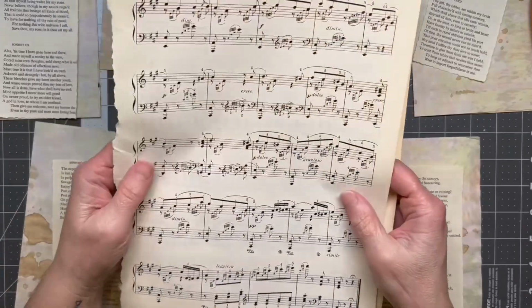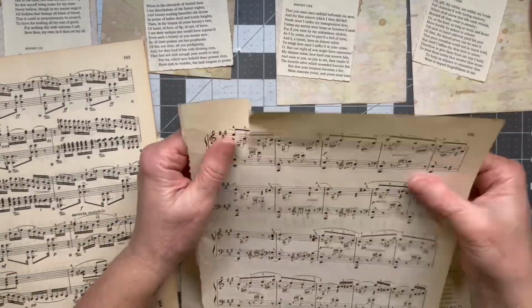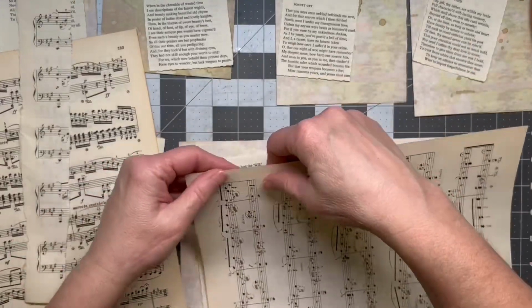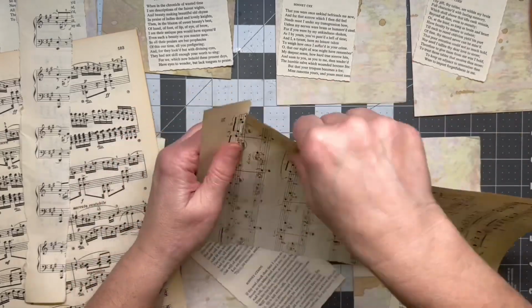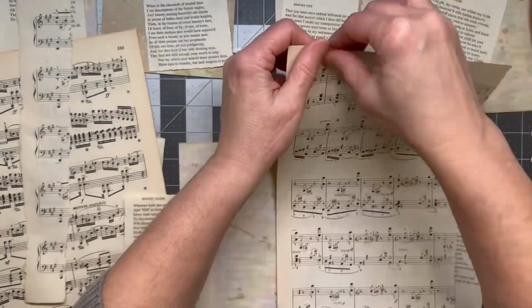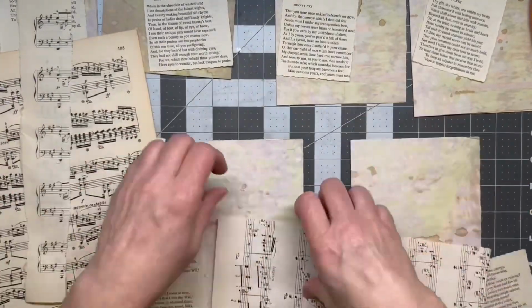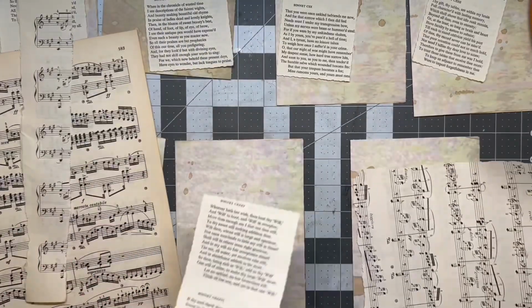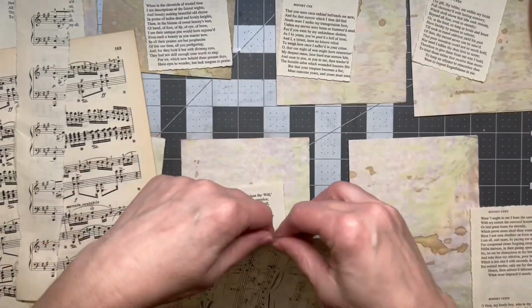I went and grabbed some music paper too, so let's see if we can put some of this on there. Let's just try random tear. This is so thin and easy to tear. So let's just see. I have no idea what's going to happen here, but I'm thinking I want it to go like that. Maybe like that. I don't know. We're just going to go.